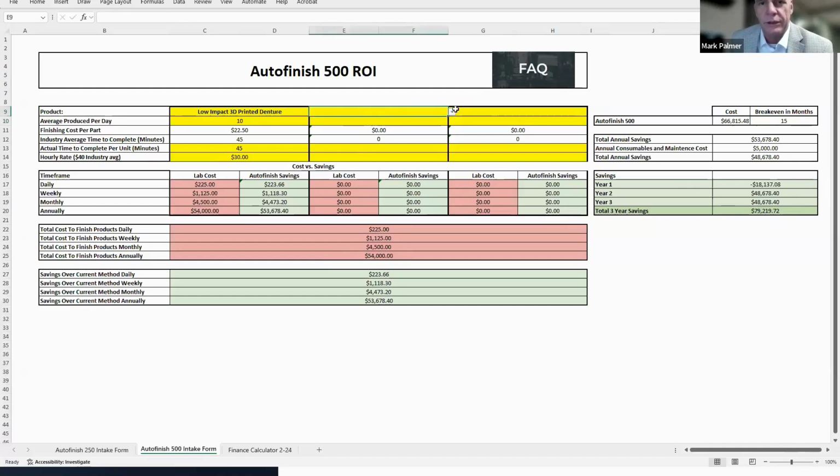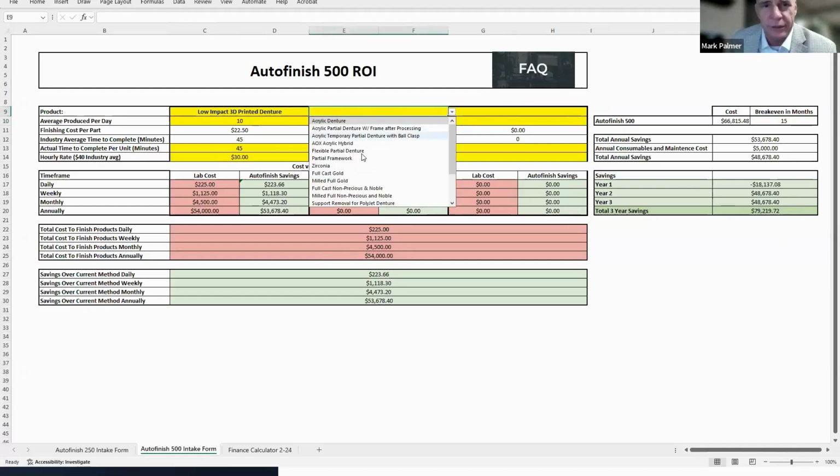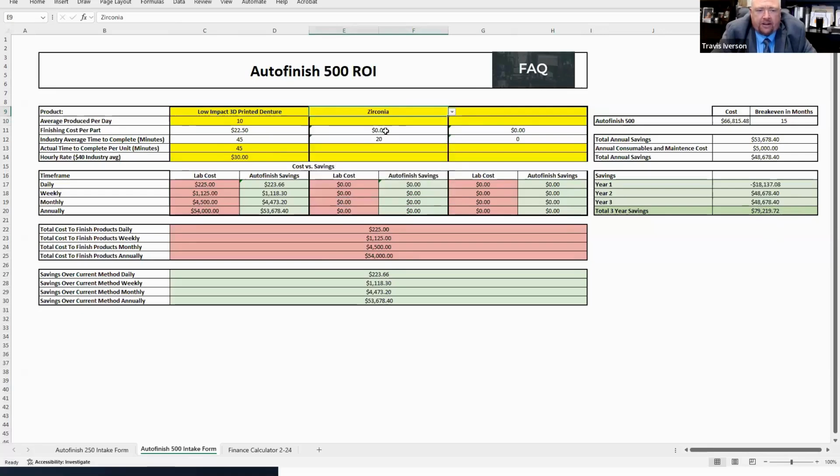Let's do one more product. What do you want to choose here? You want to do Valplast or something? We don't have to put everybody through... Everybody's talking about zirconia all the time. Let's throw some zirconia in there. Everybody does zirconia if they're a crown and bridge lab. Sounds good. All right, we'll put you on the spot here.